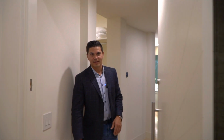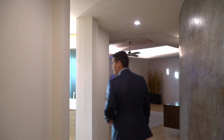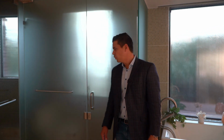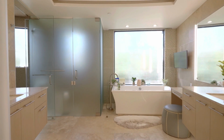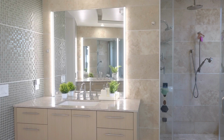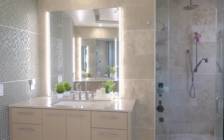My personal highlight of this house, the master wing. We got 2 closets here, his and hers, leading up to a gorgeous bathroom that offers anything that your spa retreat has to desire. We got a shower in here, which is actually a steam shower, a bathtub, double vanity, perfect spa experience while you're on vacation.